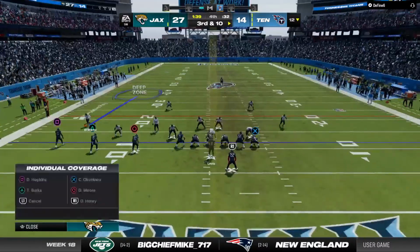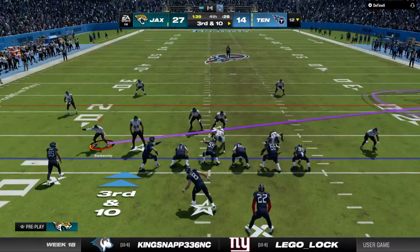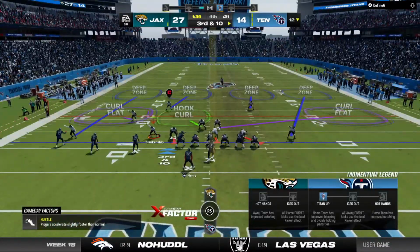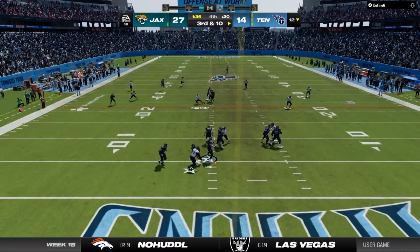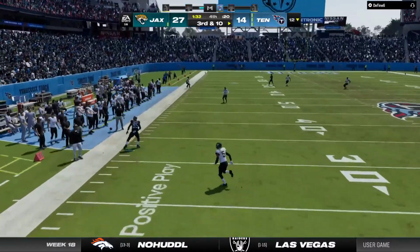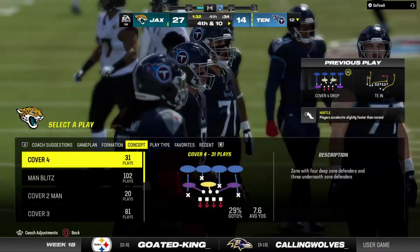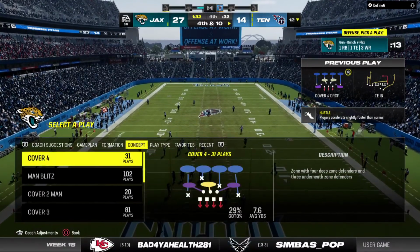And now a tough spot here. This is 3rd and 10. Levis. Steps away to his left. He had a man open, but he missed him, and it's incomplete. That means it's just one last chance left, and this has to be a 1st down or a touchdown, or this game's over.